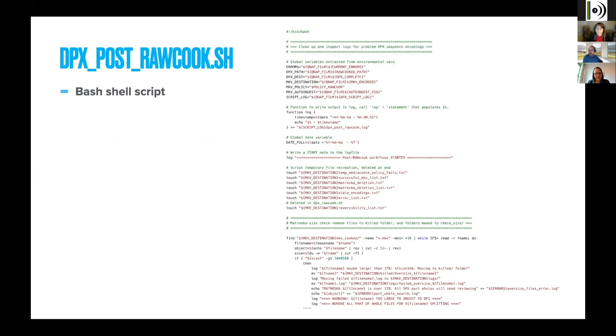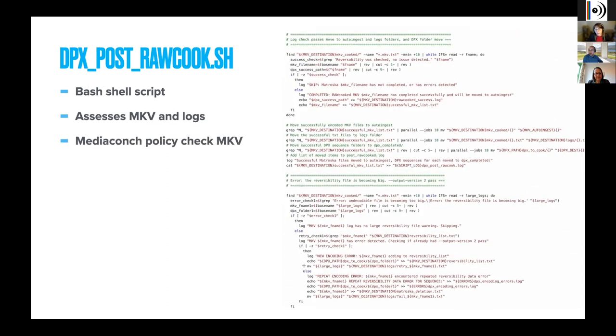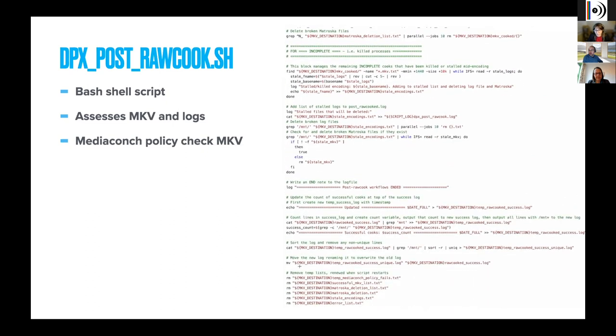DPX post RAWcooked. This script assesses the FFV1 Matroska files and logs to ensure the preservation process has been successful. First, the FFV1 Matroska is compared to a MediaConch policy, which checks for things like bit rates above 300 megabits a second, FFV1 slices at 16 or above, that the FFV1 codec has error detection, is lossless, and has intra-frame settings. A file that passes this MediaConch policy may not necessarily pass through to our long-term preservation, because the second stage assesses the log generated by RAWcooked. If error messages reveal a reversibility fault, then the FFV1 files are failed, deleted, and the sequence will be requeued for encoding.